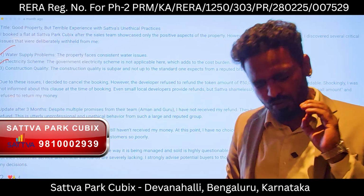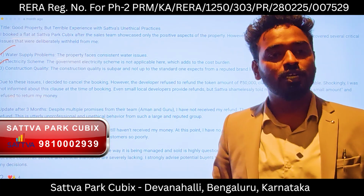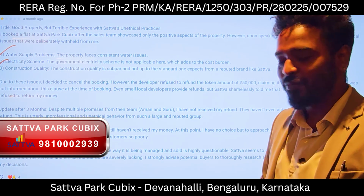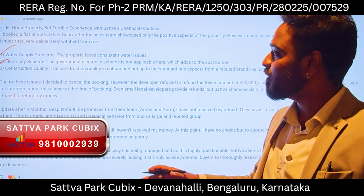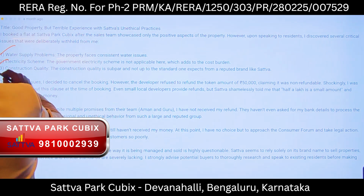And to be honest, it is just 25 paise. People who are staying here rarely bother about that 25 paise. I met 3 of your residents. They did not highlight this to me, because that is not at all a concern. People are posting it just to get the refund back. Okay, that's it. Now the construction quality.